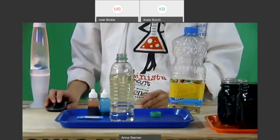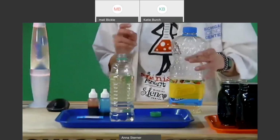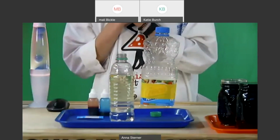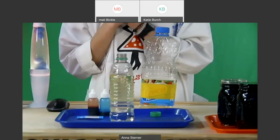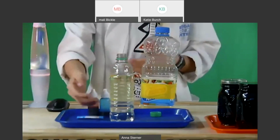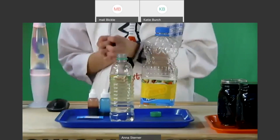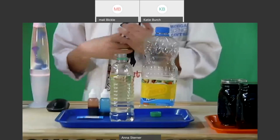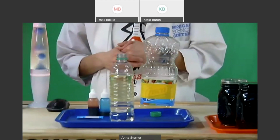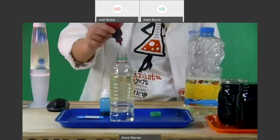Think about this. We've got a couple answers coming in. Tell me, if the oil is on top and water's on bottom, which one is more dense? Yeah, we've got a lot of good answers. The water is more dense, right? So think about that. Things that are more dense have more molecules packed in the same amount of space, which make them heavier. So the water is much heavier than the oil, which is why it sinks down to the bottom. Now, to be able to see it a little bit better, let's add a couple drops of food coloring and watch what happens to the food coloring.